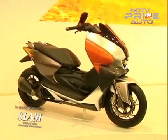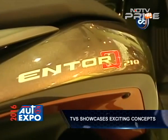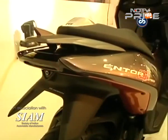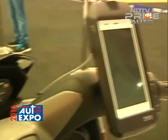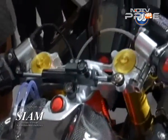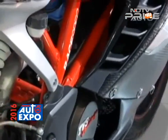Honda's rival TVS is also very active here at the Expo. Three new exciting concepts being shown by the two-wheeler maker. The N-Torque 210 is a 210cc touring scooter, so a nice big scooter and an ample engine there as well. We hope this makes it to production, though no commitment on that from TVS. The company recently launched the Apache 200 RTR 4V, and now we're getting to see its racing version as a concept called the X21. Again, there isn't a launch plan that TVS wants to announce on this.